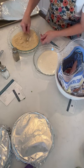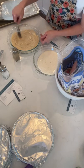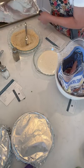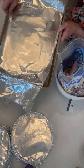You're gonna go ahead and do this, and the big trick about this one is you are going to flash freeze these. When you make them, this is the most important thing. If you make them, tell me if you've made them before. They are so yummy. But you wanna make sure that you flash freeze them on a pan that will fit in your refrigerator.